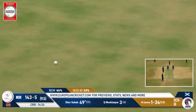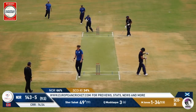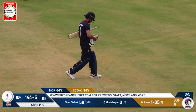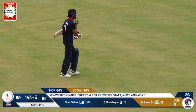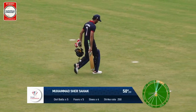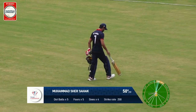Well, Shesahak, he's frustrated, but he will get his 50. And it will just be a single off the last ball. So well batted to Mohammad Shesahak. All things considered, 50 off 20 balls. That's more than useful. Remember that he came in at a pretty tough time as well when they were 59 for 4. He leaves his team in pretty good shape. 144 for 5. Scotland 11 will need 145 to keep their tournament alive.